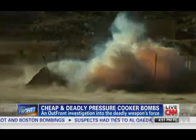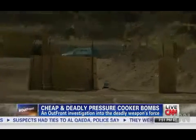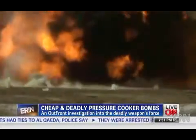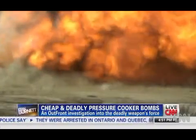But for potential bystanders out of this demonstration, there are only words of caution. By the time you hear the boom, you could already be hit. Awareness of your surroundings could be the only defense.